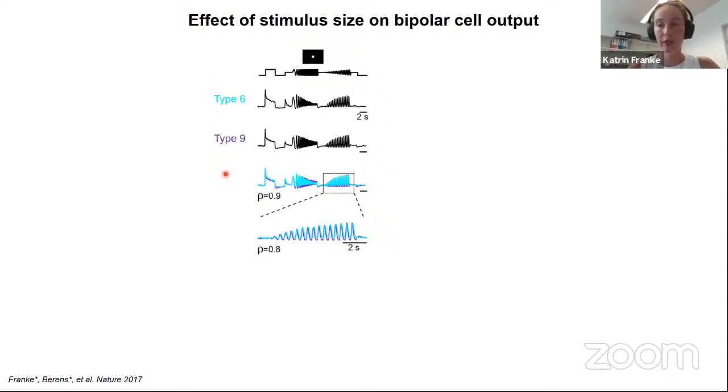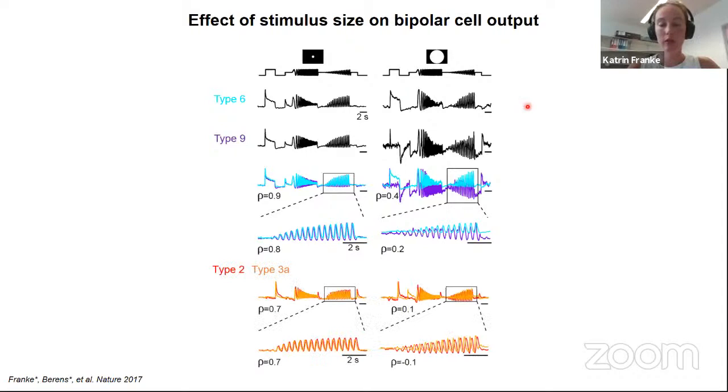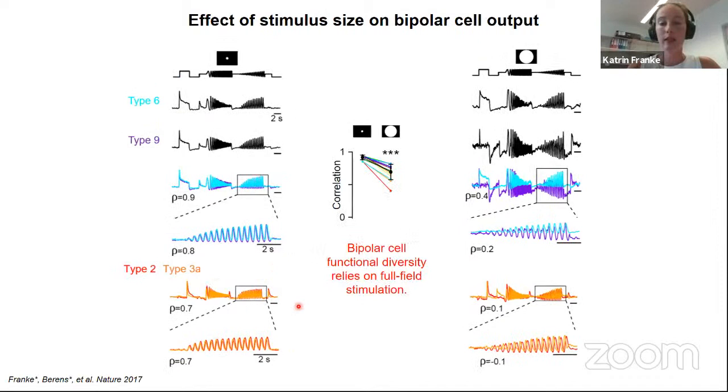However, we found that upon this full field stimulation, these responses get decorrelated. And in this specific case, for example, one type gets much more transient, whereas the other one is more sustained. And this finding that full field stimulation decorrelates bipolar cells was also the case for an exemplary pair of off bipolar cells, and in general across all bipolar cell types. So bipolar cell functional diversity relies on full field stimulation.